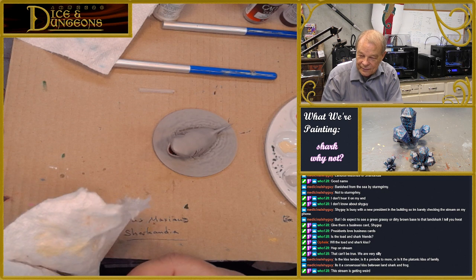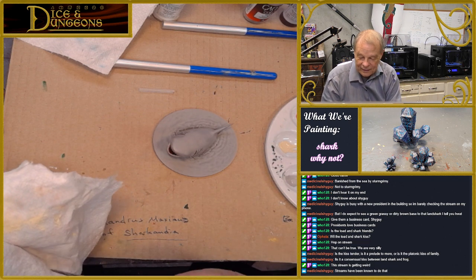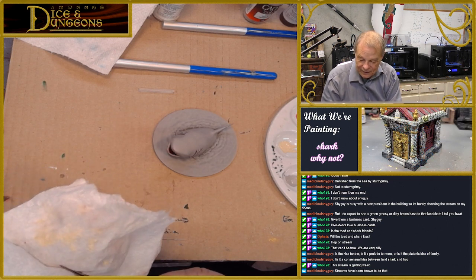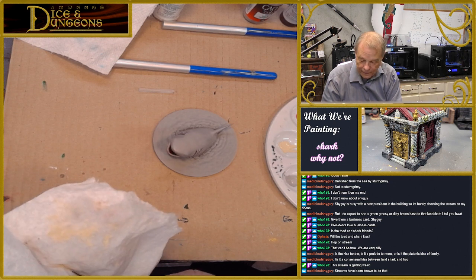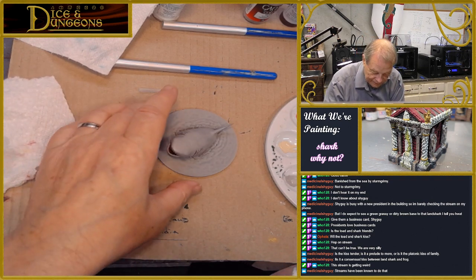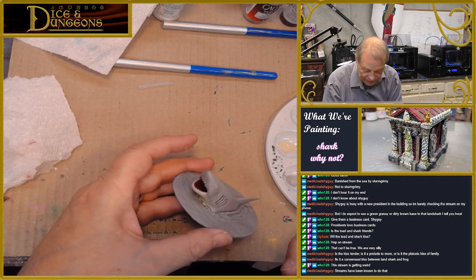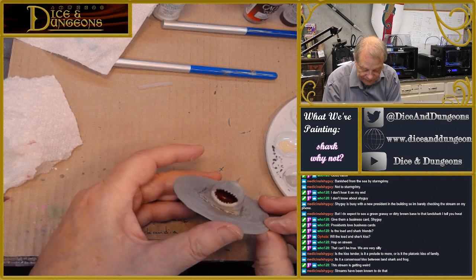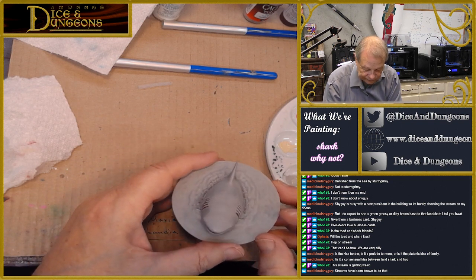We might see a redo of the original encounter between Toad and Shark later in the stream, depending on how the shark painting comes along. If these gills work out okay, if they end up looking pretty good, and if I can get the shading just so it's at least okay, then this could be done pretty quickly and it might not look too bad.